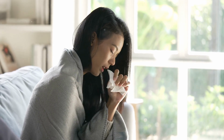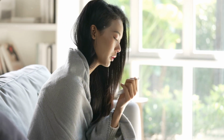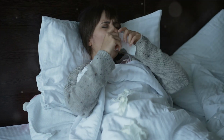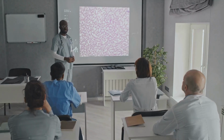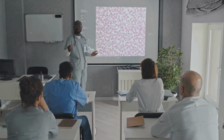So, how do we prepare for these common illnesses? Firstly, familiarize yourself with their symptoms. Understand what a fever looks like, how the flu manifests, and the typical signs of common infections. This knowledge will help you to quickly identify and appropriately respond to these illnesses when they strike.